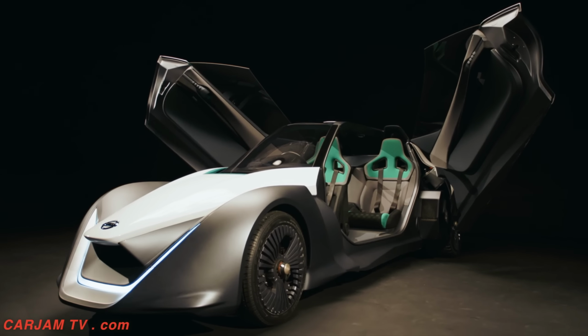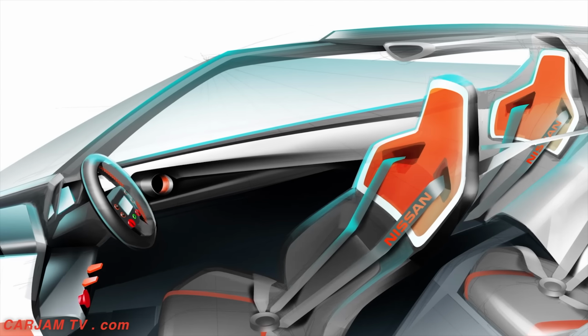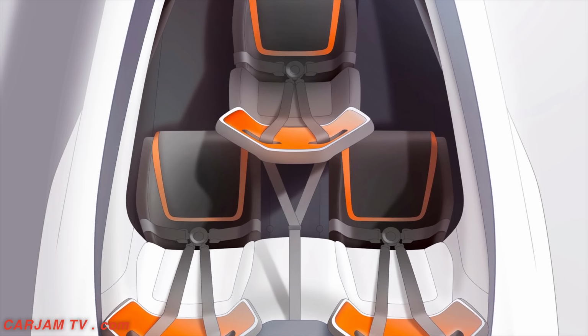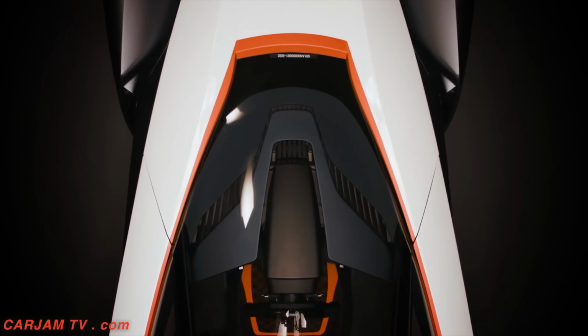This was a fantastic opportunity for Nissan and the team here at Nissan Design Europe to take the project from concept, from fantasy to reality. First running prototype.